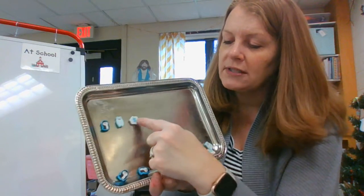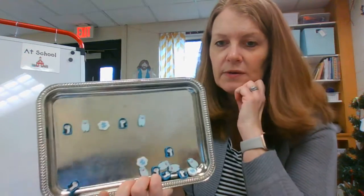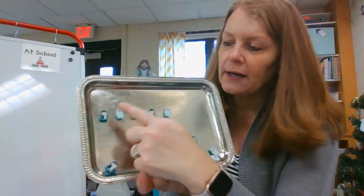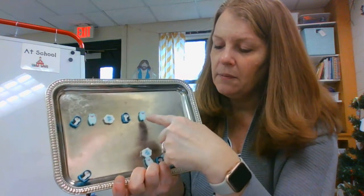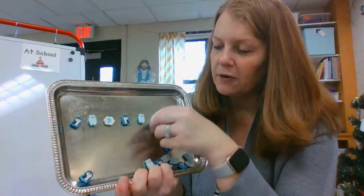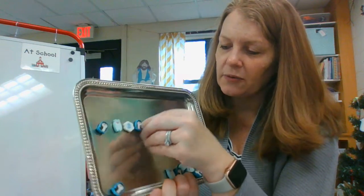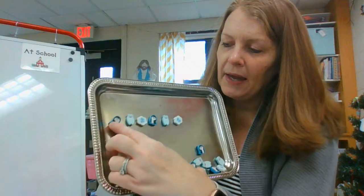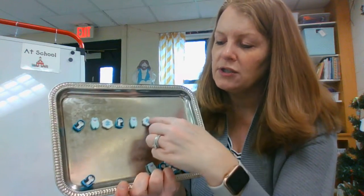Penguin, polar bear, snowflake. Penguin, polar bear. What's next? Let's try it. Penguin, polar bear, snowflake. Penguin, polar bear, snowflake. Ooh, you were right if you said snowflake. Let's see if I can squish them together and we can get one more. Penguin, polar bear, snowflake. Penguin, polar bear, snowflake.